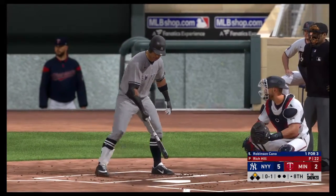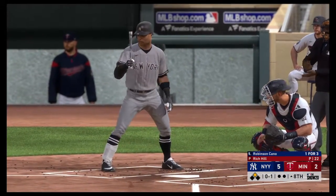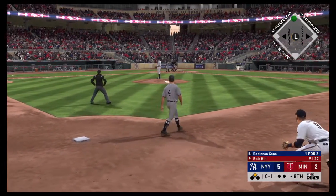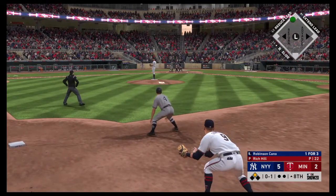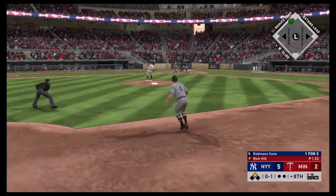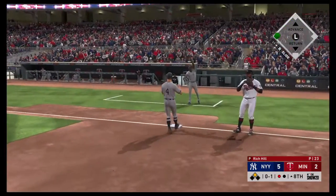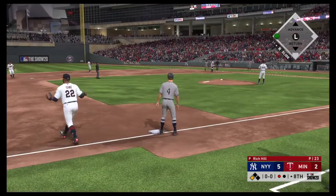Ready once again, Robinson Cano. He's working on a 1-for-3 thus far. Gehrig leads off second with nobody out. Hey, your turn right here. Drive him in. Hit out towards second. Taken in by Carew. Pick it up. And there's one away.